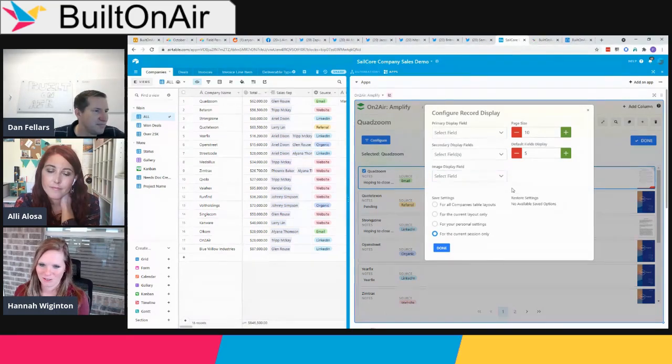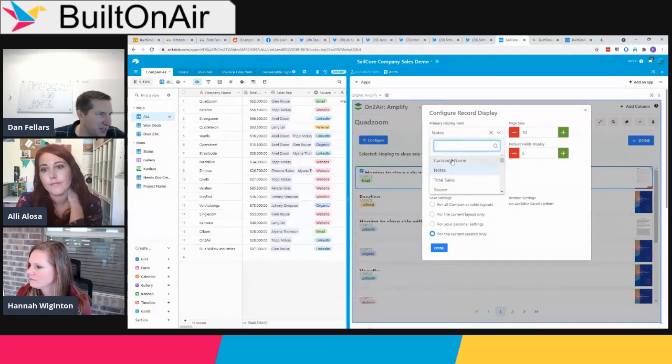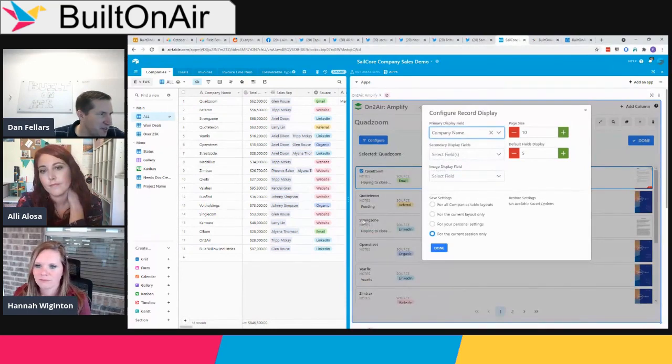And with the Amplify search, you can search inside a specific field or anything like that. So it's a major advanced search function in Airtable. Yeah, and you can specify which field you want as your primary field to display at top. So going back to that comment before of showing different fields, you can do that within the search functionality.